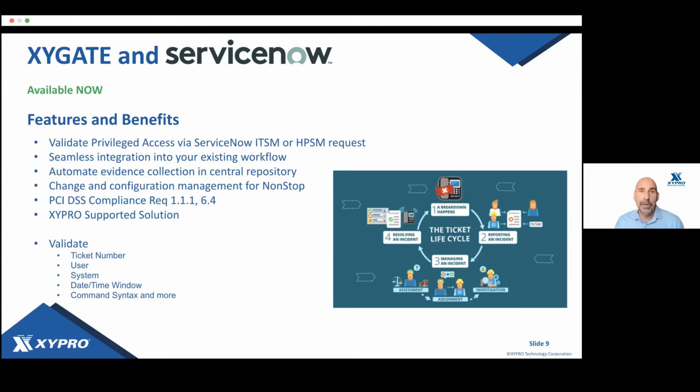What would happen though is with ServiceNow being introduced into the environment, those privilege commands need to be reconciled with a proper ServiceNow ticket to make sure that the command that was being executed was actually the command that should have been executed. Now, that's a manual process because the nonstop and the command execution process is doing exactly what it's supposed to do, but it has no awareness, because there's no integration to ServiceNow, if there's an appropriate ticket for that command.